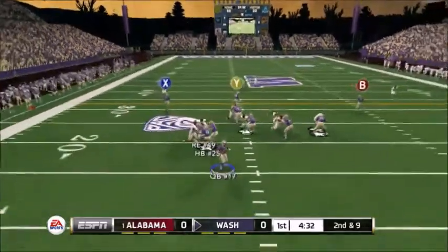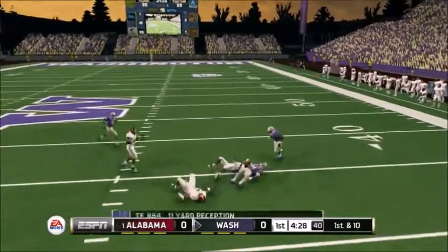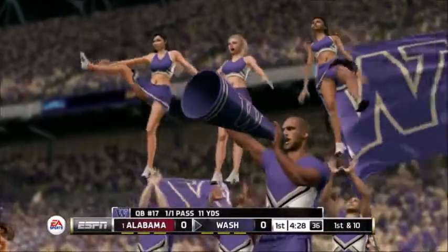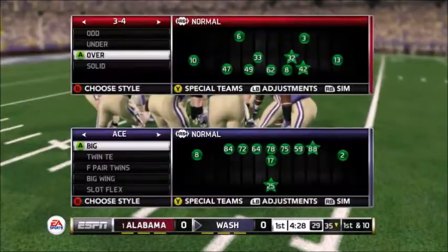He's taken down at about the 35. I think he was going to go to his tight end the whole way, but the defense didn't expect it. Sometimes those big guys can fool defenders into thinking they're blocking.